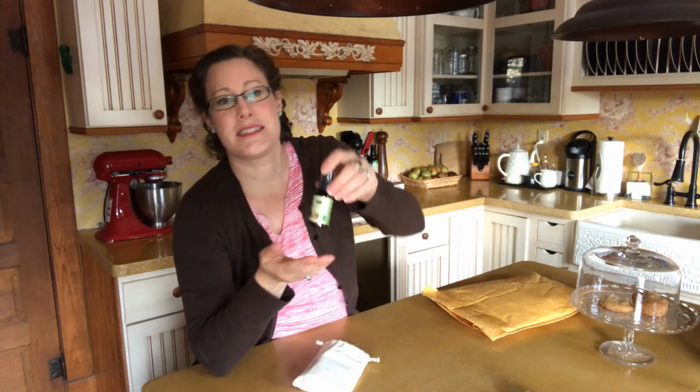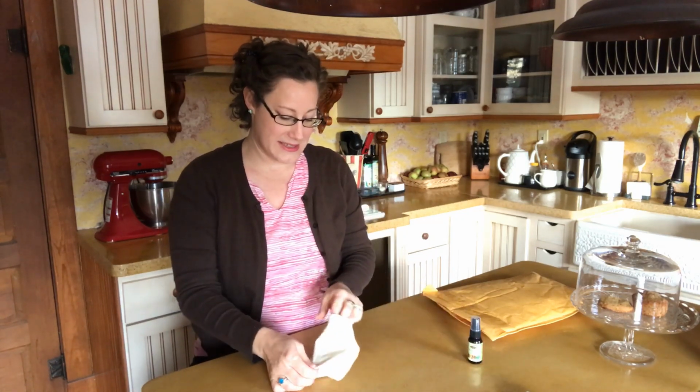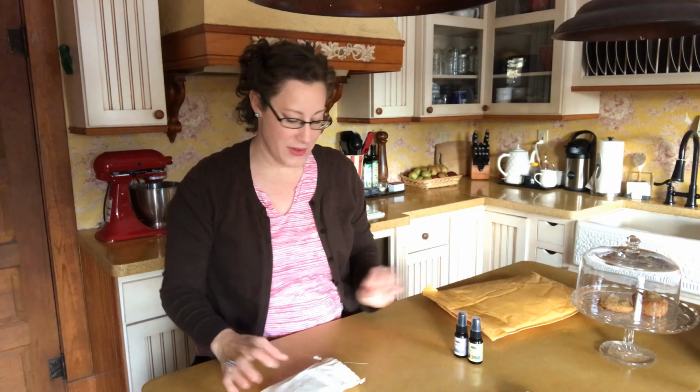All right, so there's a mini resistance spray. So this is our essential oil blend: clove, cinnamon, lemon, rosemary, and eucalyptus. So the resistance blend is great for getting bad germs out of your vicinity if you spray it around yourself. So that's nice, a little mini size on that. Looks like there's another one. So lavender mini spray. So again, it's the essential oil spray, a little bit of witch hazel. That's another fun little travel treat.